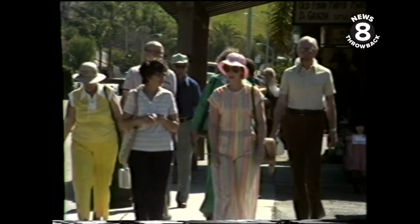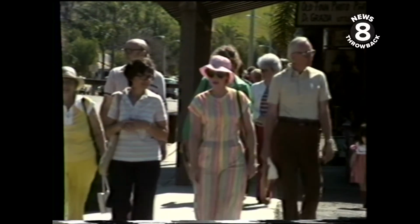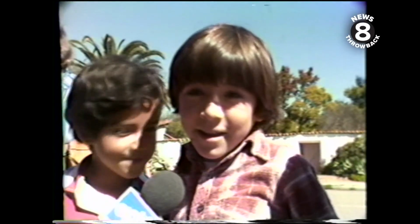But many of the 4 million people who visit Old Town every year like it just the way it is. Pretty neat. I've never been here before, but I like it. It's like being in the Old West almost. I like all the old stuff and the Indian stuff.